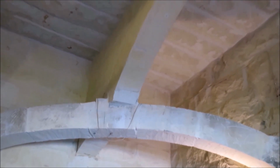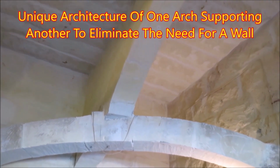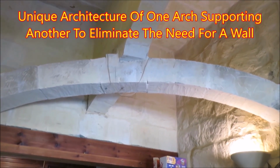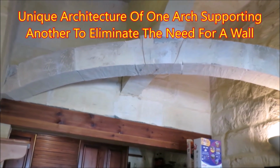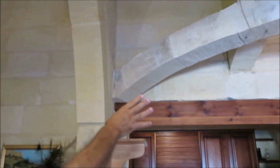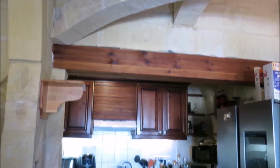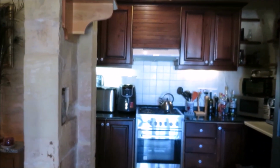It's very unique. I had builders that came in, because I'm not a builder myself, but they said that it's a very interesting way of having an arch supporting the other arch that wouldn't be able to support itself. Normally they would do a wall there. Right. But to avoid the wall, it can keep that open space. Absolutely. You see this is Mike's kitchen now.